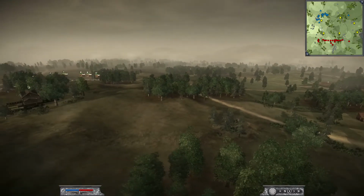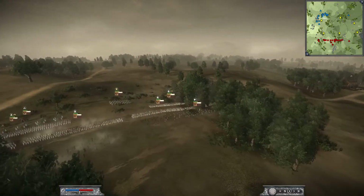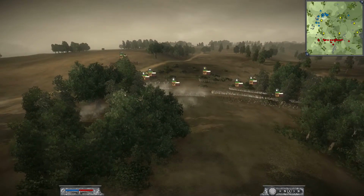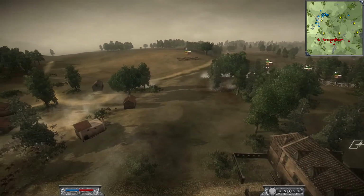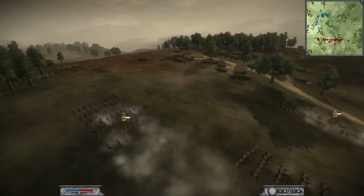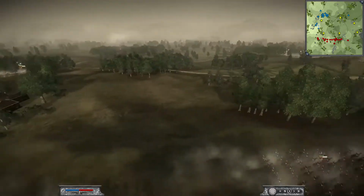Hello everyone. And it looks like the Russians have gotten themselves set up completely on their right flank up here. You can see on the top right corner is sort of the setup, and it looks like they primarily went on their right flank and they're rushing their cavalry all up here to get up onto the Swiss flank.